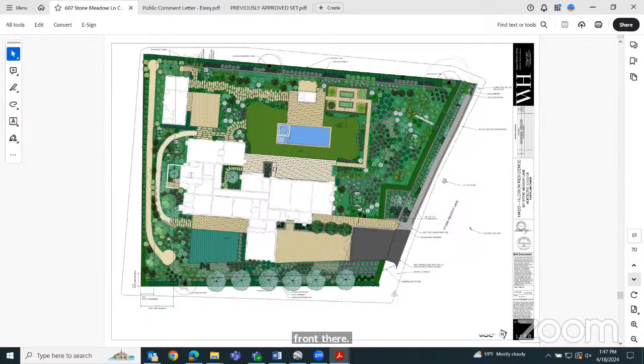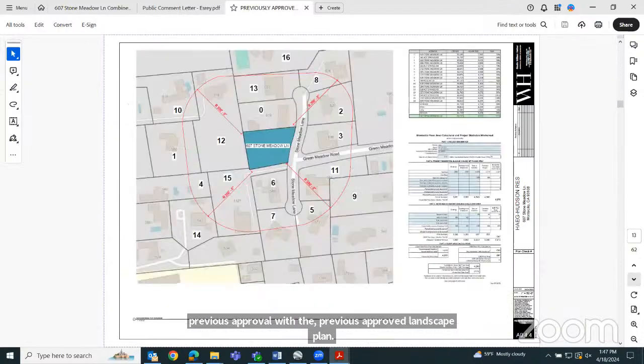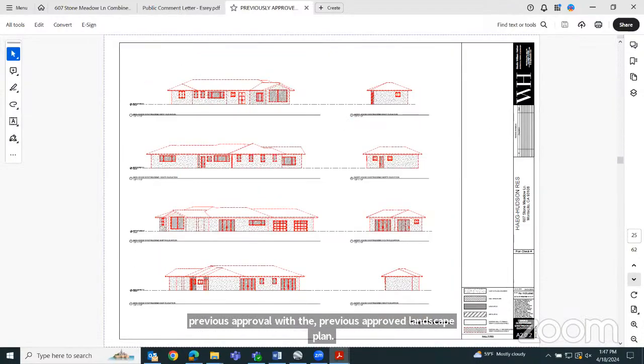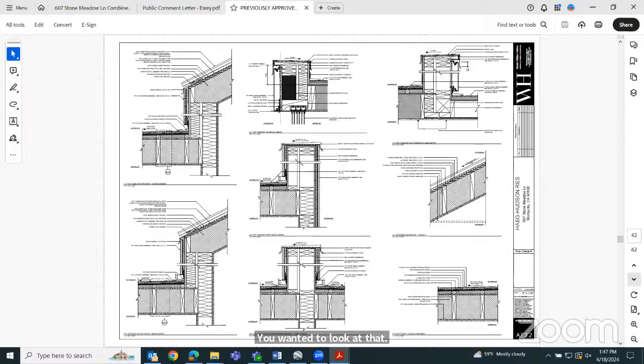This is Willow, the planner. I also included the previous approval landscape plan if you wanted to look at that. Seeing what they need to see.